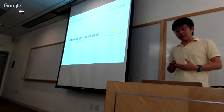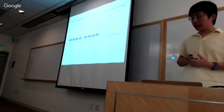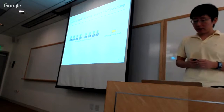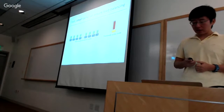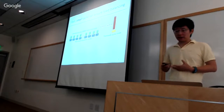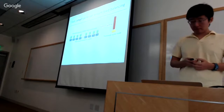Actually, caching can be an effective dynamic load balancing technique for hash-partitioned key-value clusters. The intuition is that if the workload is near uniform, load across the backend is balanced. And if the workload becomes skewed, then the front-end cache can absorb the hottest queries and still keep the load across the backend well balanced.